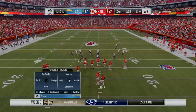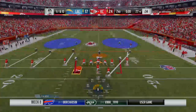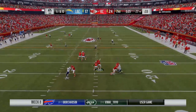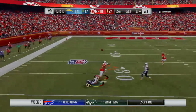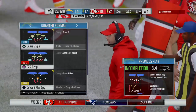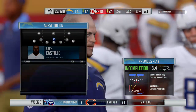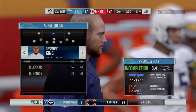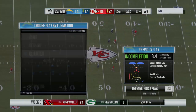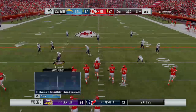Black 58 rail. On 1st down, Mahomes. He's going to go deep for Conley. And that is incomplete. 2 seconds left on the clock. Second and 10 now from the 27.